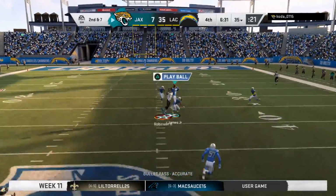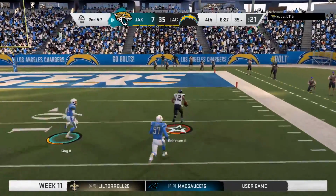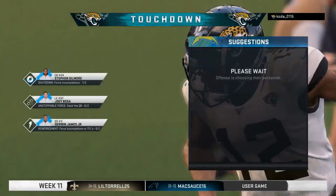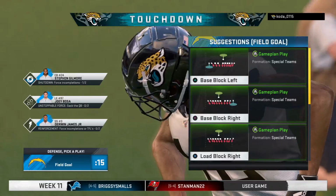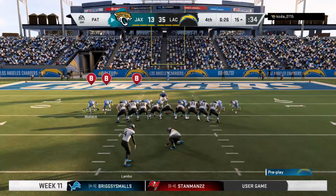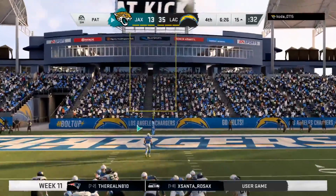Gonna let one fly for Robinson. And this is, oh my goodness, he pulled it in one-handed. And he will get this into the end zone for a Jaguar touchdown. Allen Robinson, his 5th touchdown now on the year. And the Jaguars get a score closer.